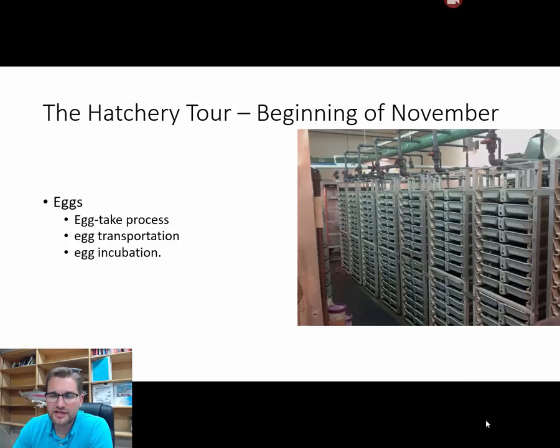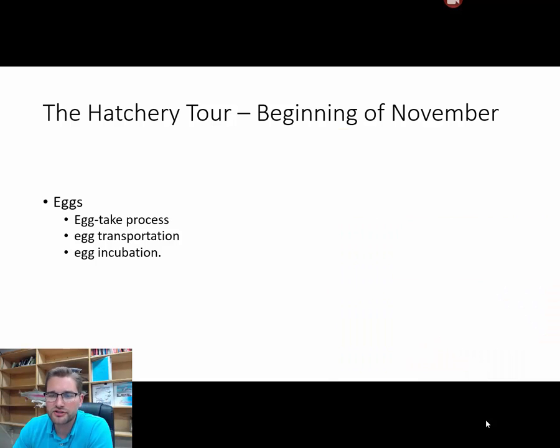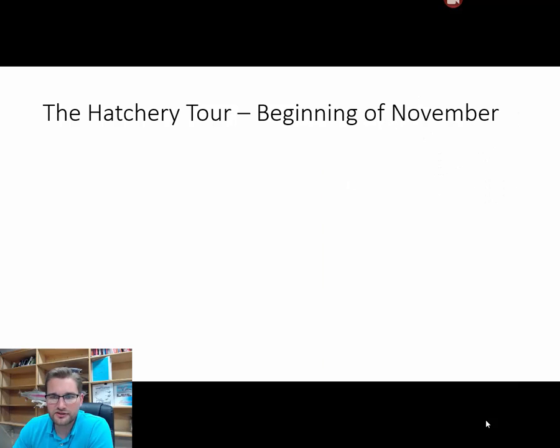This is an image of those hatching trays. And this image is a little bit different. This is actually the area in which the DNR holds walleye and muskie eggs for incubation. They also get an introduction into how our DNR goes about stocking fish, the vehicles that they use to stock those fish. So here you can see one of our students pointing out the fish stock vehicles that the DNR uses.